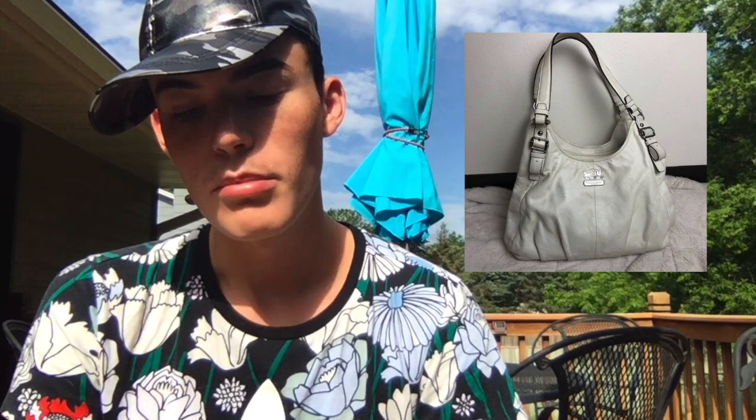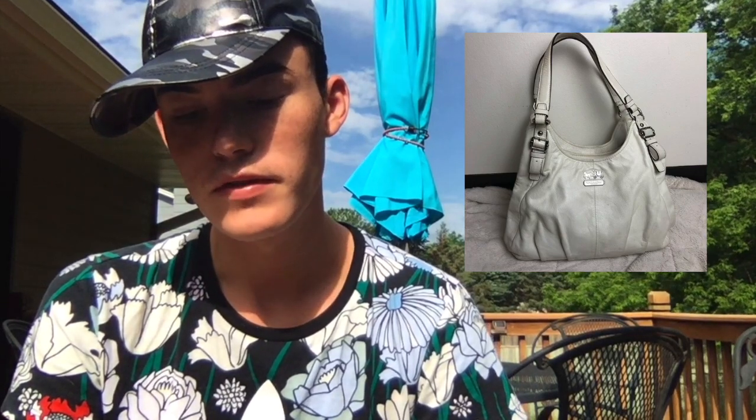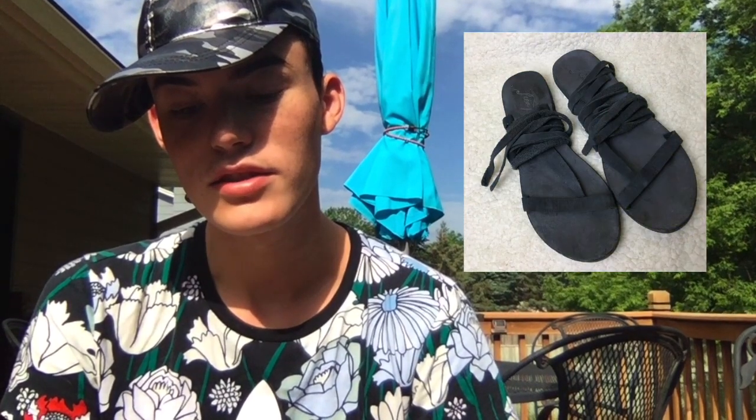This I'm so happy I sold. It is a Coach white shoulder bag. It is leather and it has three compartments, and it sold for $55, which gave me $44. This I've had for a long time, and it had a pretty big pen mark on the front, and so I was about to just give it to a consignment shop or something. But then someone bought it for $55 this past weekend, and so I took that in a heartbeat. Yeah, so that's awesome. I also sold these Free People Black Dahlia Gladiator sandals.